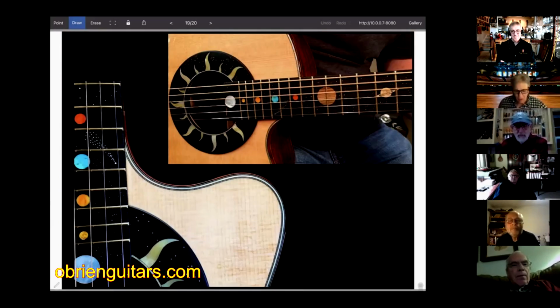So, Greg, I think you want to talk about your purflings here and the bindings. Yeah, it's Cocobolo bindings. The purflings are all gold mother of pearl, zip flex, all the way around the top, the back, the sides, up the sides of the fretboard, and around the peg head. That's beautiful. I still keep admiring the comet. That is just so cool.